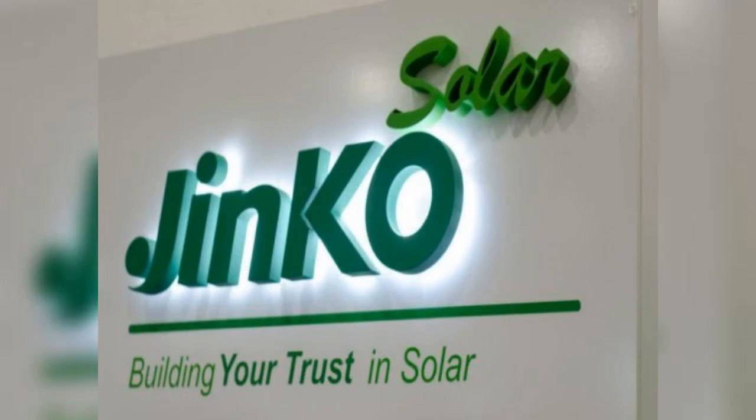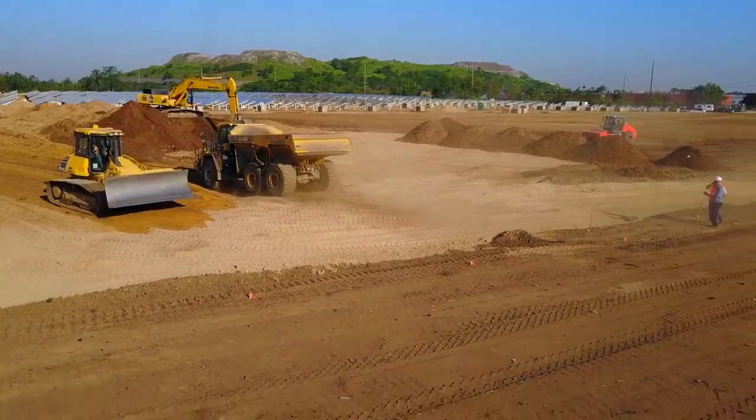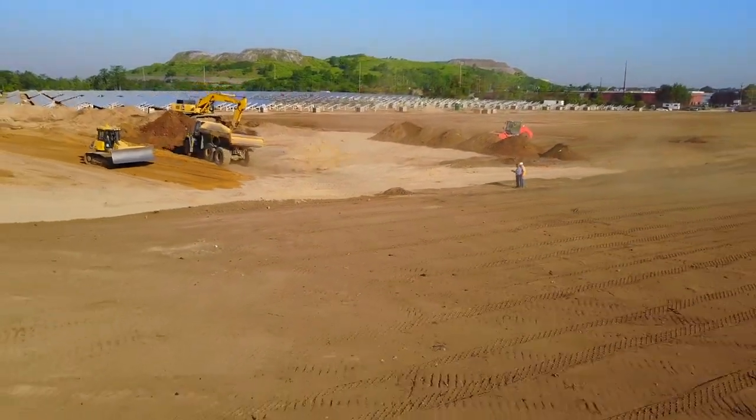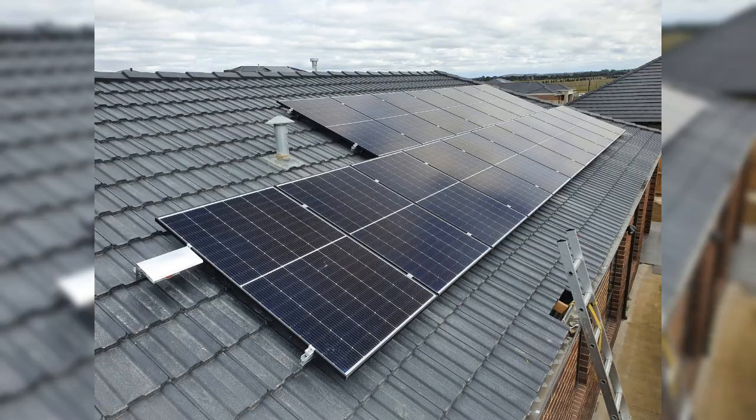Jinko Solar, Florida. Jinko Solar opened a 400-megawatt solar module factory in Jacksonville, Florida in 2020. The facility produces conventional crystalline silicon panels for the U.S. utility and distributed generation markets. Jinko plans to scale up production capacity to over 5 gigawatts in the coming years, creating hundreds of new jobs.